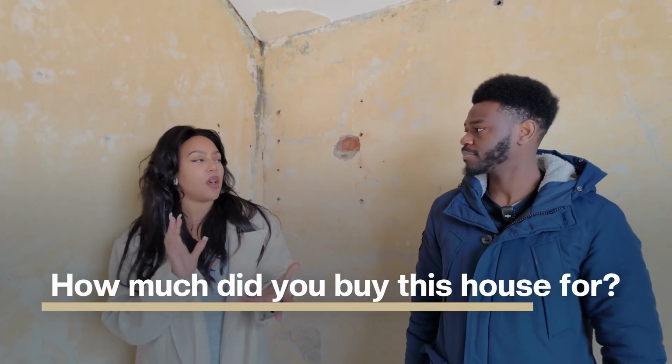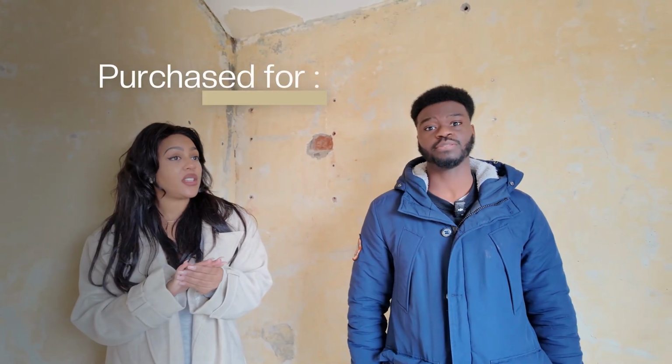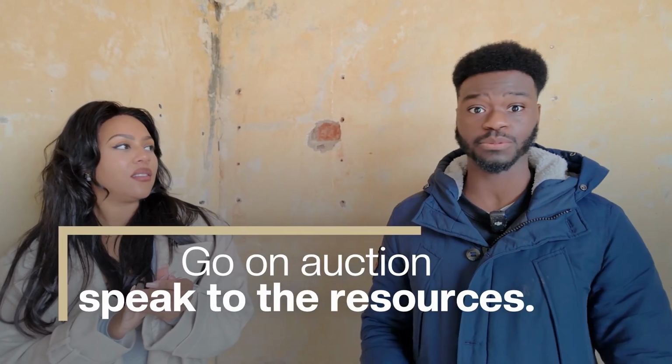So, as a house, how much did you buy this house for? This house was purchased for £95,250. It's crazy because people are like, do houses still exist for under 100k? And it's like, yeah, 100%. You just have to keep searching, go on the market, go on auction, speak to deal sources. You'll be amazed at what you find out there.